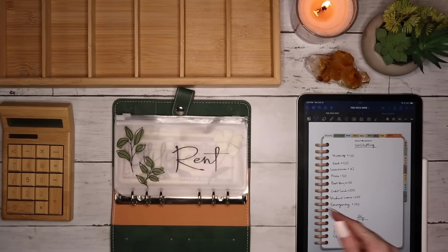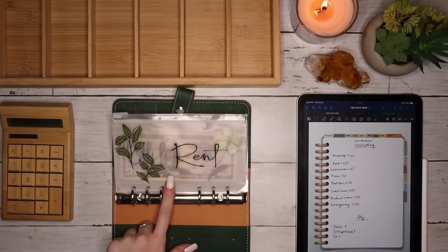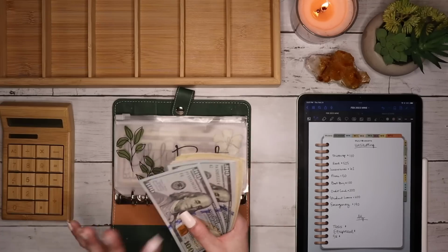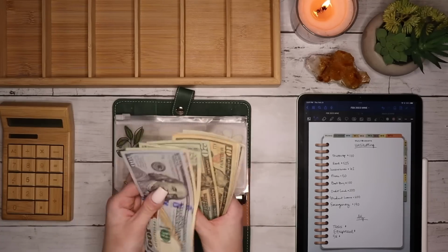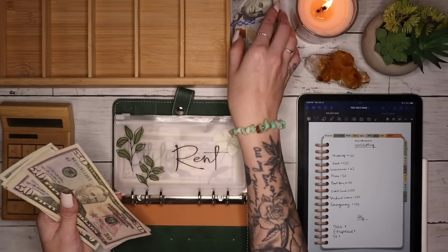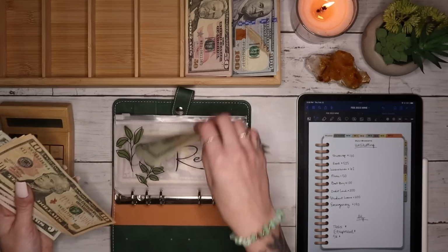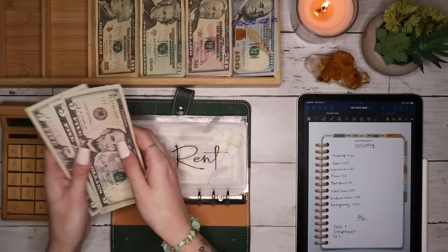I listed out what we should be pulling. So my portion of the rent is $525, so we're going to do that. That should be everything here. 1, 2, 3, 54, 20, 40, 60, 80, 95, 10, 15, 20, and 525. So this will be March's rent, which is due on the 1st.